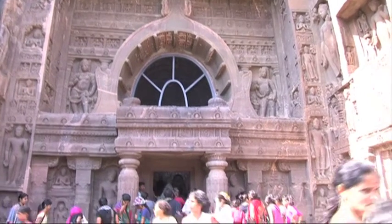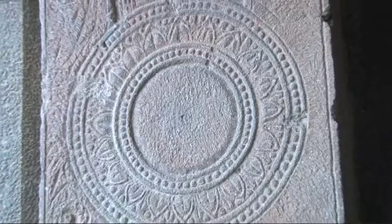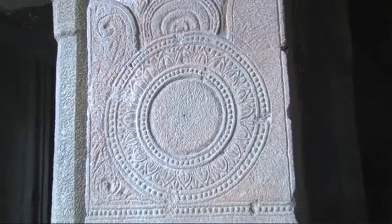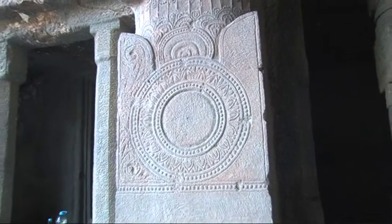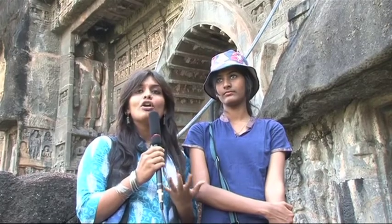We started off with cave number 9. There we saw the stupa. It's basically made of entire geometrical shapes. It's basically a symbol to worship Buddha. We found a lot of pillars, and each pillar has a lot of details. We saw a flower motif, different animal motifs, and each motif has a lot of details.